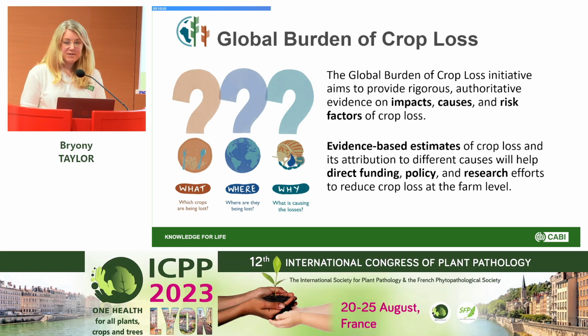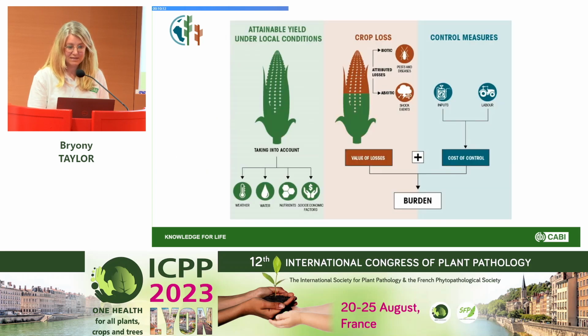So, what are we trying to achieve with the global burden of crop loss? We are trying to provide an authoritative and rigorous evidence of impacts, causes, and risk factors on crop loss. We want to produce evidence-based estimates of crop loss and attribution to direct funding, policy, and help highlight where research is needed. As you can imagine, this is a great challenge. Our vision is to do this in a data-driven way, and our mission is to make sure that we do this in a collaborative way and involve many partners and the best of cutting-edge scientific research.